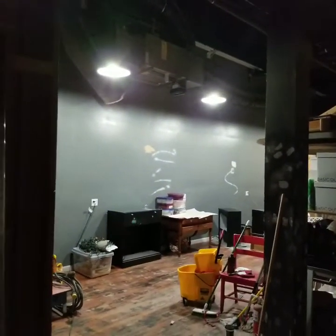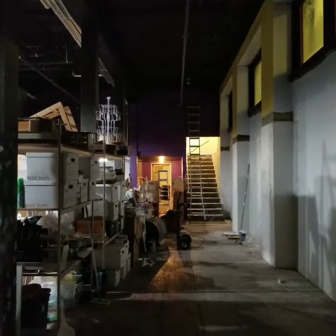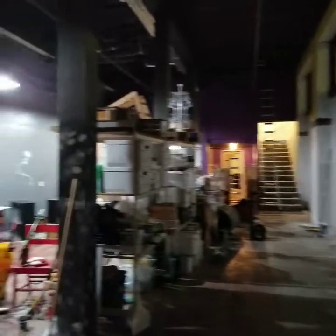We will have lights like that over here because it's really dark. I mean, this is literally how light the shop would be at night if we don't add more lights.